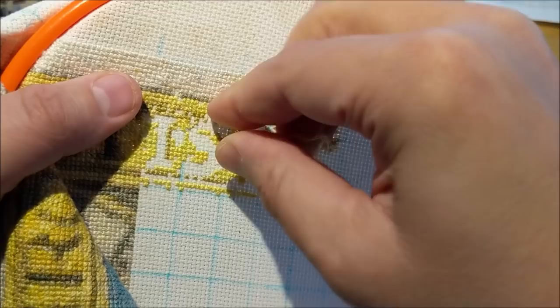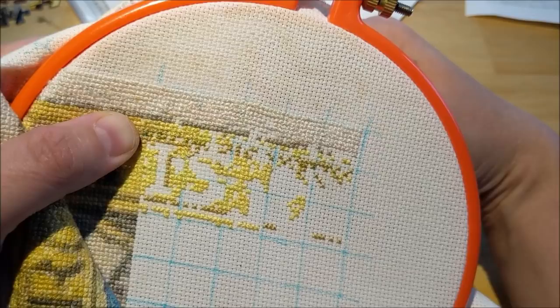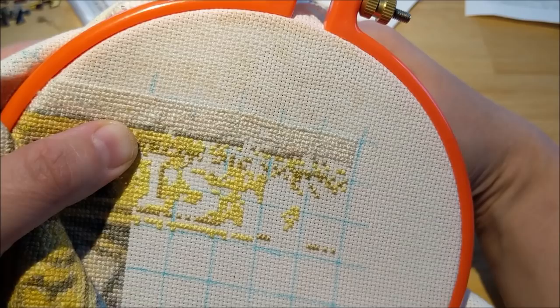Okay. Where am I? This is number two. Okay, I need to come up here and put in, let's see, that's not really where that goes.